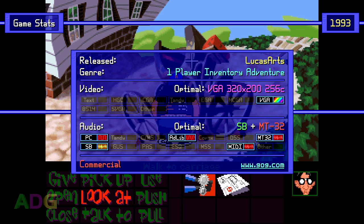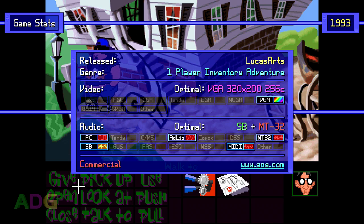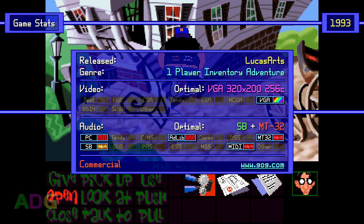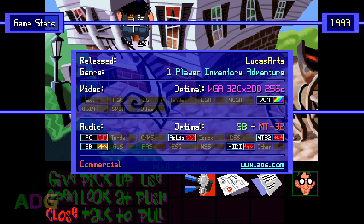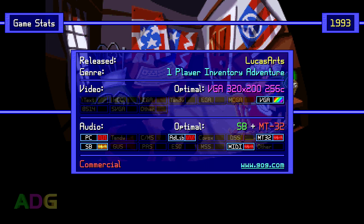Day of the Tentacle was developed and released by LucasArts Entertainment in 1993 as a one-player inventory-based adventure game. It supports VGA 320x200 256 color graphics, and while it supports the PC speaker, AdLib, Sound Blaster, MT32, and general MIDI devices for music, it only supports Sound Blaster cards for the sound effects and voiceover. While the music does sound better on the MT32 side of things, it's not nearly as huge a difference in quality as it was for last week's game, The Legend of Kyrandia. So if you don't have the stuff to do MT32 music, it'll still sound decent with the synthesized music.